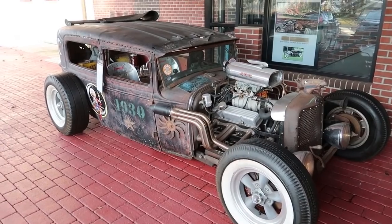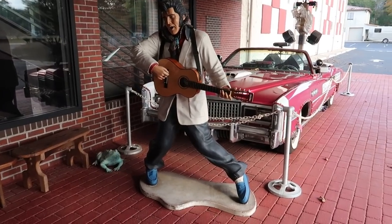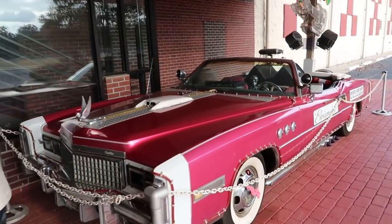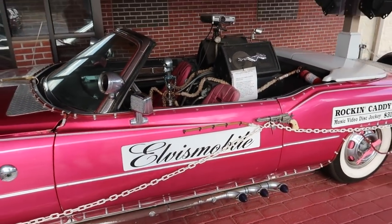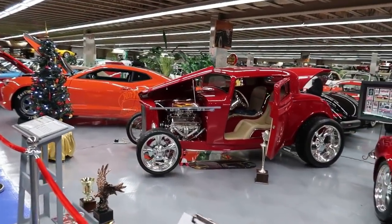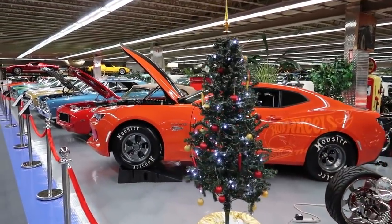That's a pretty cool little contraption right there. Here we see Elvis Presley, and he is standing in front of what else? The Elvis-mobile. Start here with some very old, very shiny cars. For some reason these floors make a lot of noise.